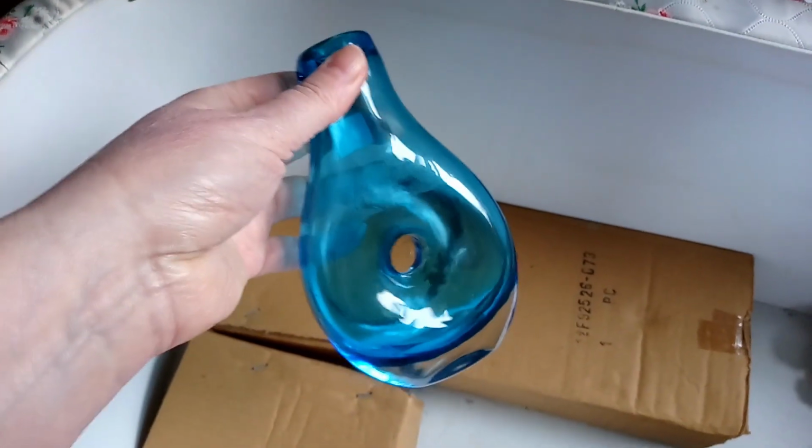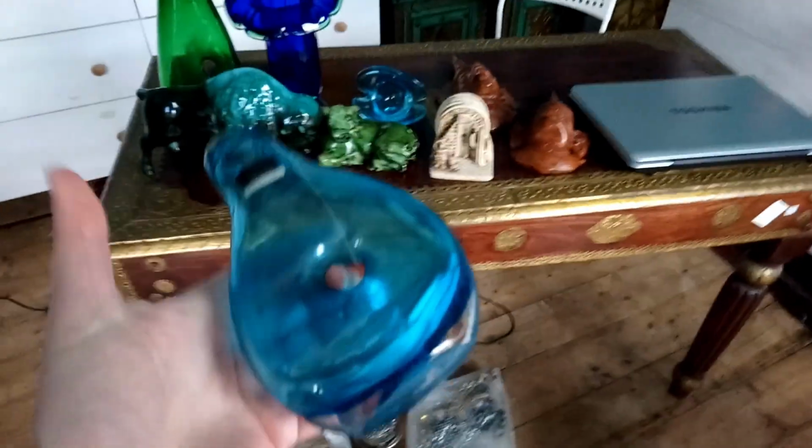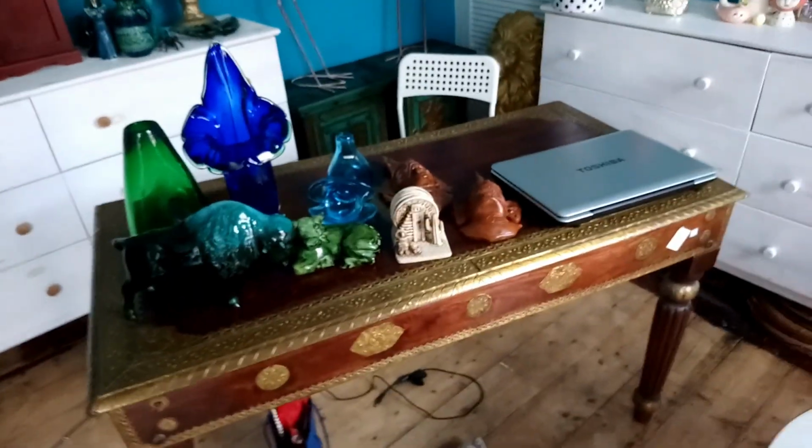This was a gift of someone who turned out to be a real piece of work. Don't know why it's in there. Probably just give it away. Maybe, I don't know. Oh, I think I kept it because it's got a donut. But that holds no sentimental value whatsoever. Okay, just a rogue candlestick.